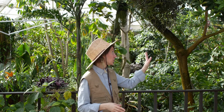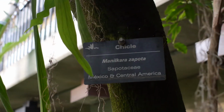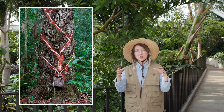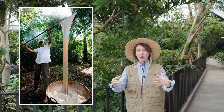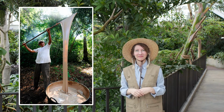Did you know that up until World War II, chewing gum in the United States came from Mexico and Central America? That's because it came from this tree here, the sapodilla tree, which is native to Mexico. The sap is called chicle, which is how the chewing gum Chiclets got its name. Workers called chicleros would make zigzag cuts in the bark, and the tree would secrete sap, a bandage of sorts. The sap would run down the tree into small pots, and then they would dry it and send it by rail to places like Wrigley in Chicago.